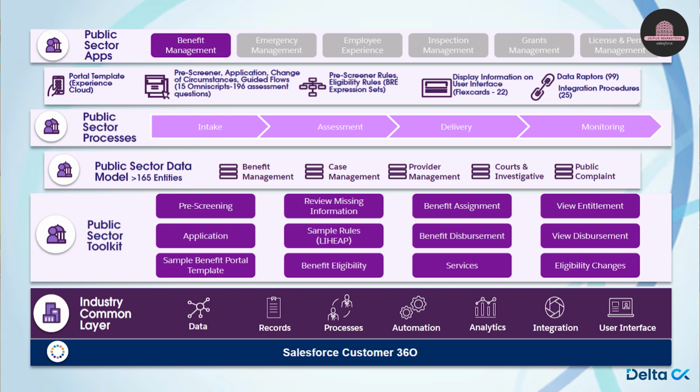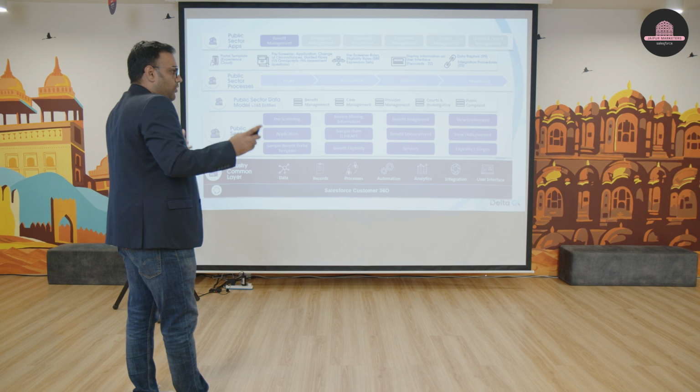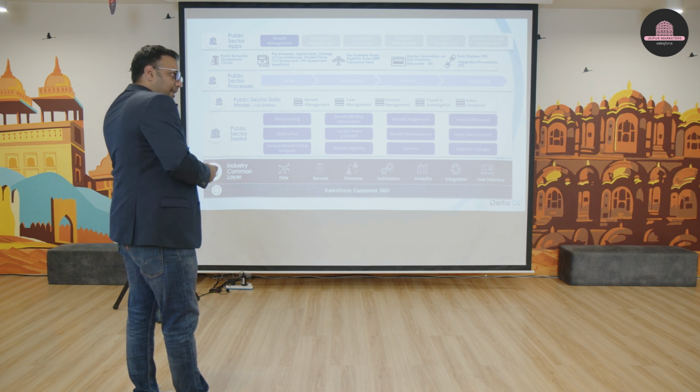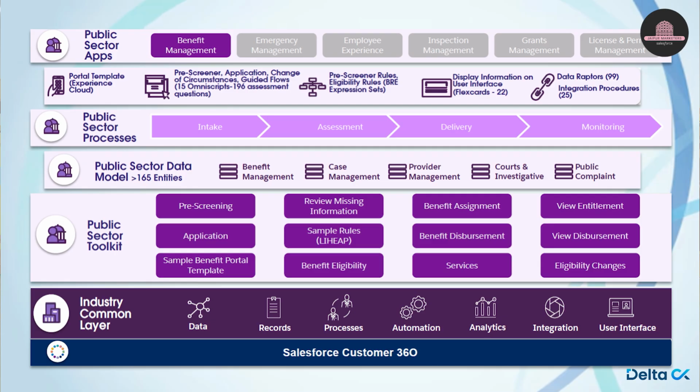Then we have the public sector toolkit. Again, this is only a subset of the different toolkits that Salesforce provides, which will help you in setting up all of the portal and all of the system for the government in a very minimum amount of time. So what you see over here, the pre-screening application, reviewing the missing information, assigning the benefit to the constituent, then benefit disbursement, seeing the entitlements and everything. This is part of the toolkit which Salesforce provides.